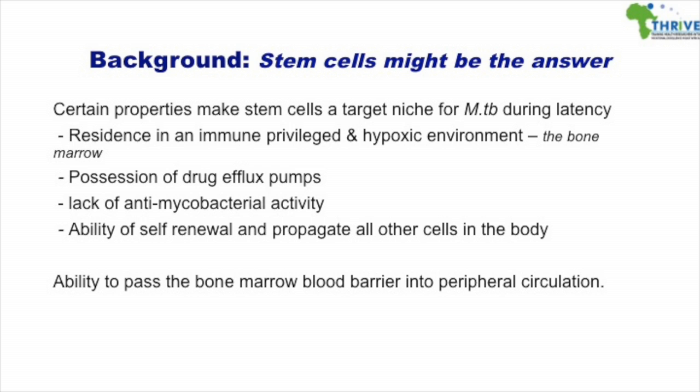And very importantly, we know that TB can reactivate in any part of the body. And we know that stem cells are responsible for repopulating any cell related to blood formation in the body, with their sister cells, the mesenchymal stem cells, that repopulate the other connective tissue cells. Key to this project is that, much as stem cells are made and reside in the bone marrow, we are able to harvest them in peripheral circulation, and therefore they can be handy in diagnosing latent infections.